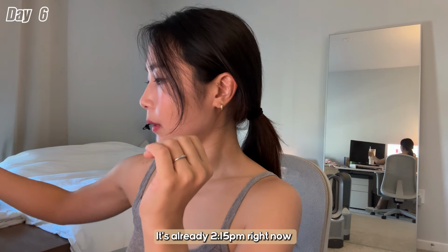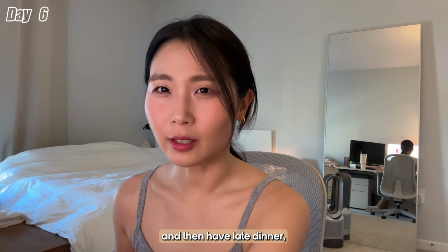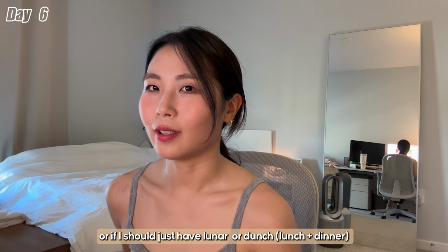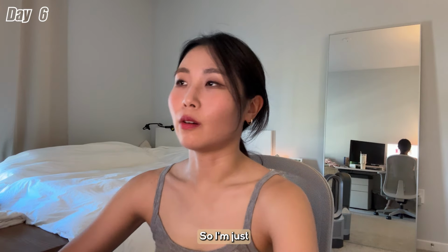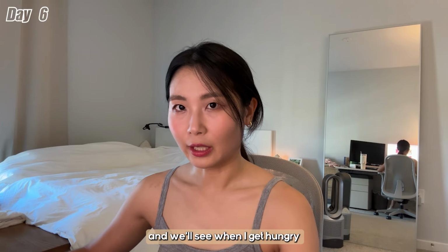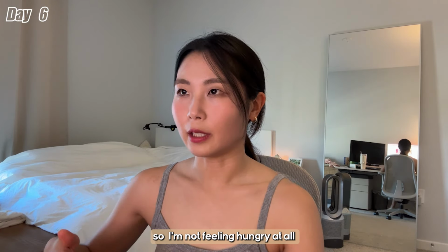It's already 2:15 right now, so I'm debating if I want to eat late lunch and then have late dinner, or if I should just have lunar or dunch. I still have this protein bar that I didn't finish, so I'm just gonna nibble on this while I edit the videos that I filmed, and we'll see when I get hungry. I'm not too hungry right now. I think I'm just physically exhausted, so I'm not feeling hungry at all.